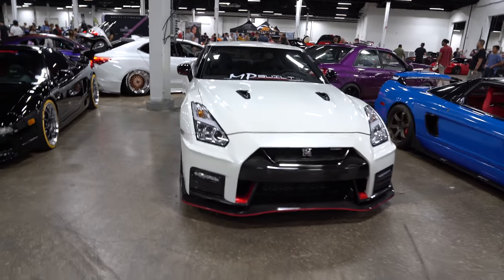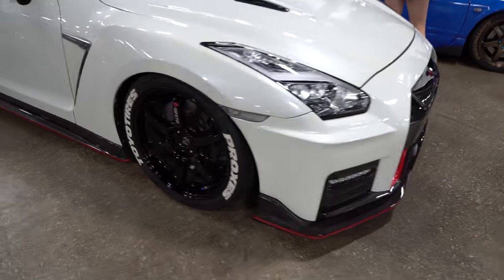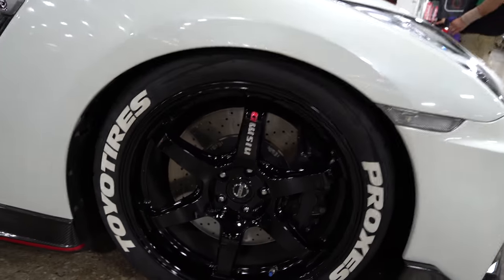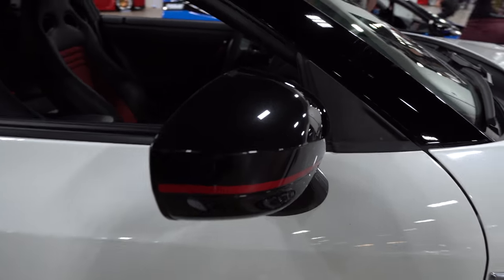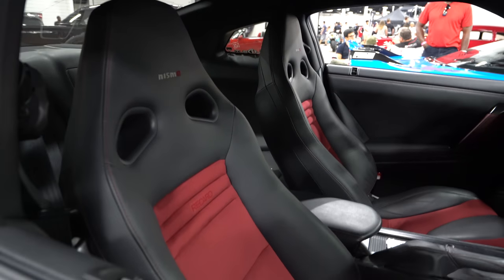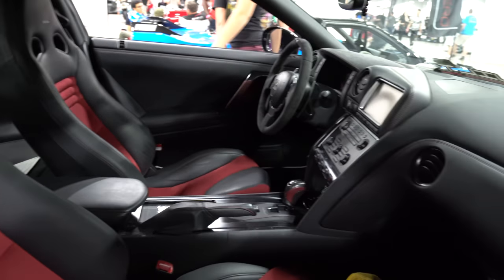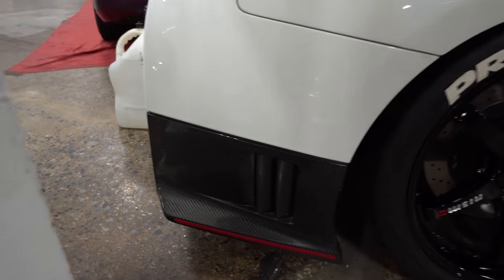Nismo GTR. Looks real nice. I love how the Nismo looks. The Nismo wheel, 6 spokes. You get the red line on the side mirror, looks nice. And Nismo, the Recaro in the seat. Got the red and black accent going on. Looks real nice. Nismo wing. Nismo rear diffuser over the bumper.